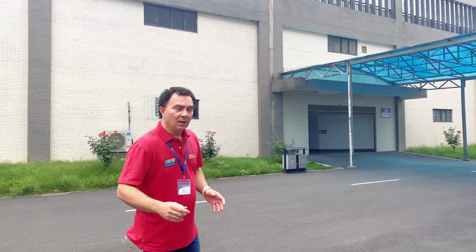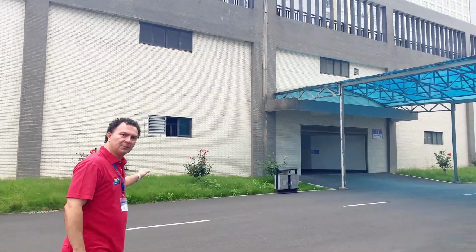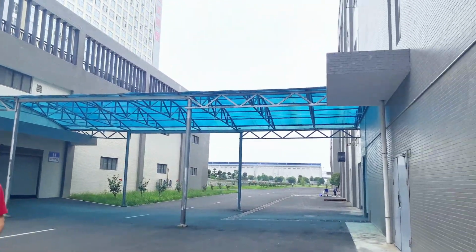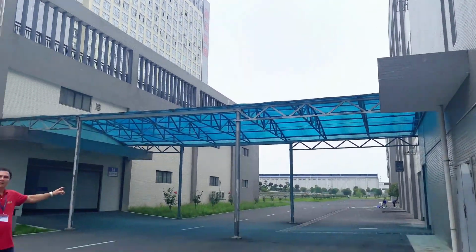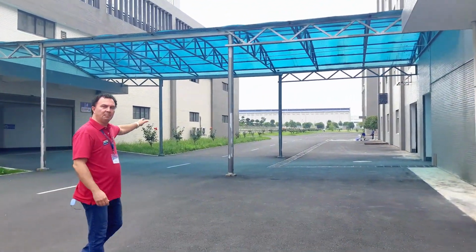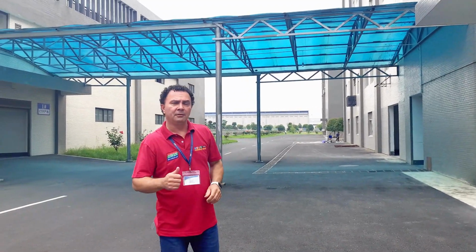Like I showed you, here is the cover glass building. This is LCM. And over there is TP. The TP building, touch panel, resistive and capacitive. The best touch panel you will touch in your life.